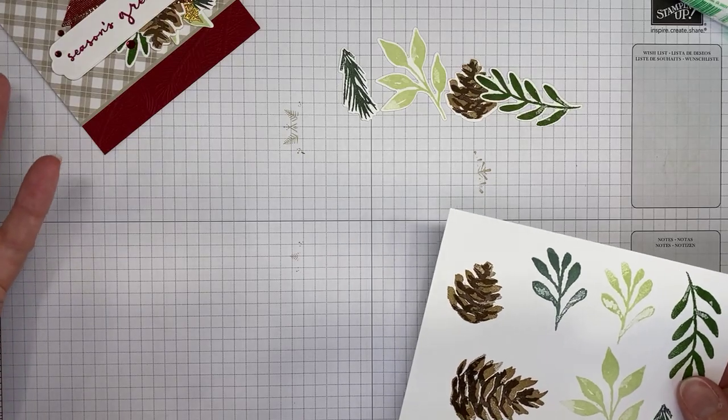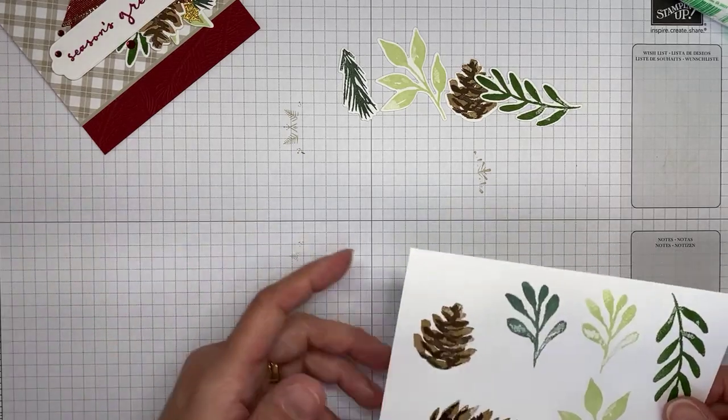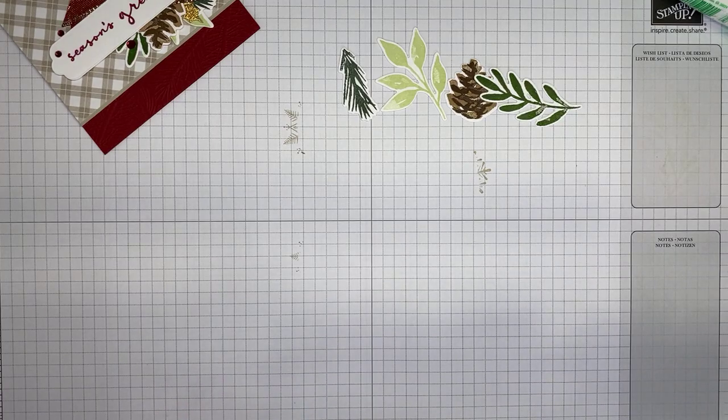I probably forgot to say it was Crumb Cake. That's the lighter color ink that I use. So thank you for pointing that out, because I probably did forget to say it. I start talking, I don't know what I've said.